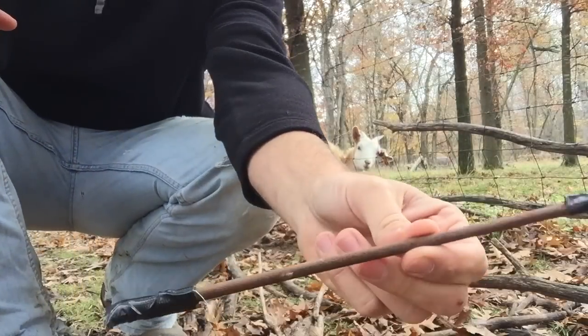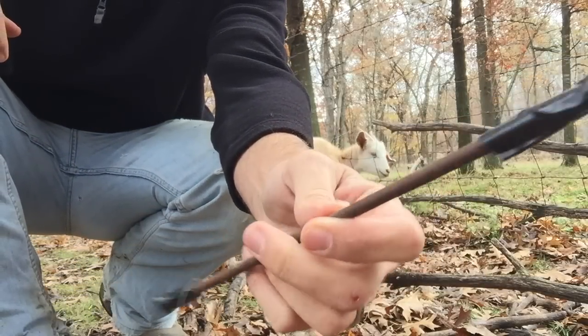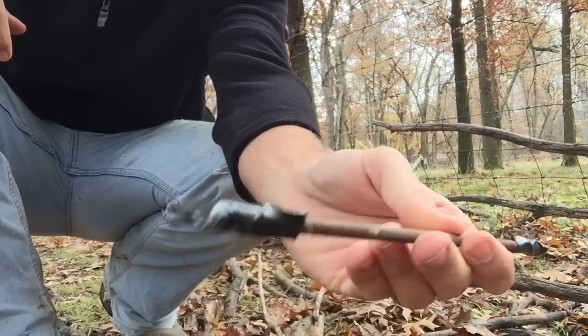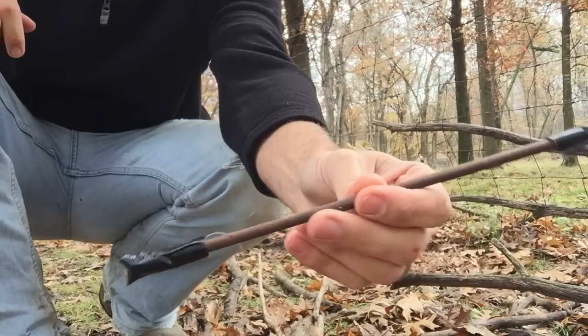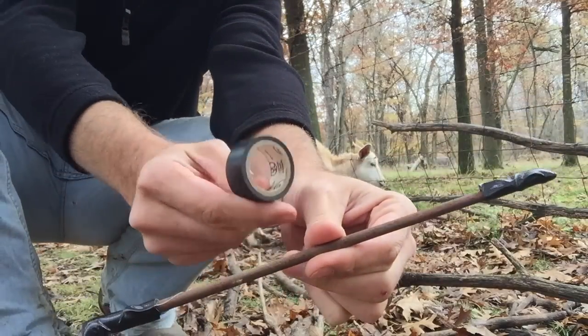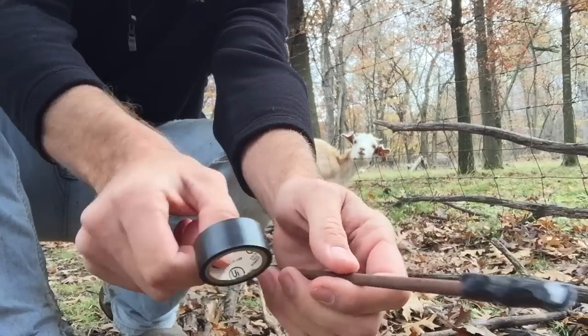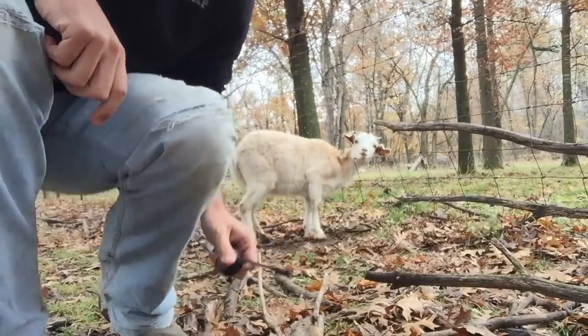Alright, tool number one. I'm just using about a 10-inch long piece of metal bar. I put some tape on the ends of it just so she doesn't injure the other goats. You could use a stick. A piece of PVC pipe works really good. And some electrical tape. You could use zip ties or duct tape or whatever. I just had a little bit of electrical tape laying around. Works great.